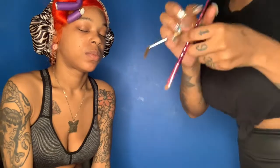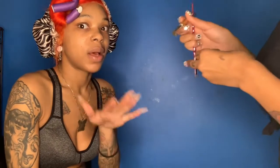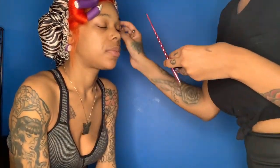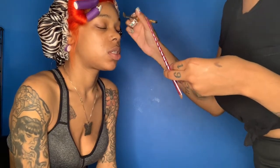Do their brows. So in her bag she has her dip brow pomade in Auburn from Anastasia. You can get that from Sephora. I think it's like $18. Yeah, like $18. Y'all, it lasts me for months, I promise you. Much longer than just like an eyebrow pencil.